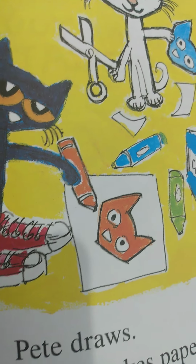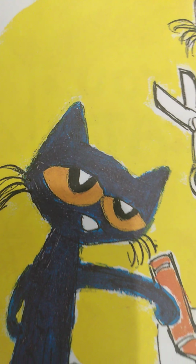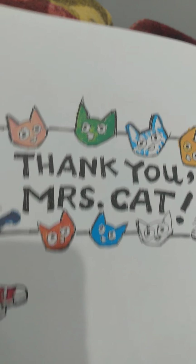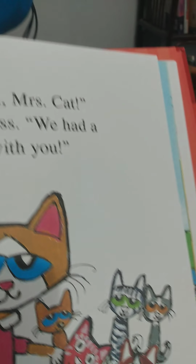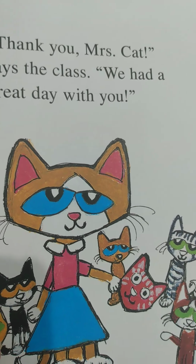Pete draws. Callie makes paper cats. Everyone helps. See, there's a paper cat. He's drawing it, and they're cutting it out using crayons, just like you could do. Thank you, Mrs. Cat. They wrote a sign for Pete's mommy. Surprise, says Pete. The class made art for Pete's mom. Thank you, Mrs. Cat, says the class. We had a great day with you. And there's all of his friends. Wasn't that nice? They had a nice day with the teacher.